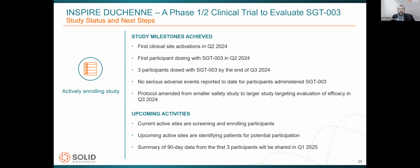Upcoming activities right now are that the current active sites are screening and enrolling participants, as mentioned. We are having upcoming active sites identifying more patients for participation, and we hope to have 90-day data from the first 3 participants shared in Q1 of 2025. Next slide.